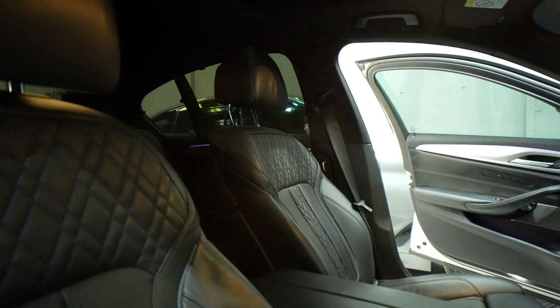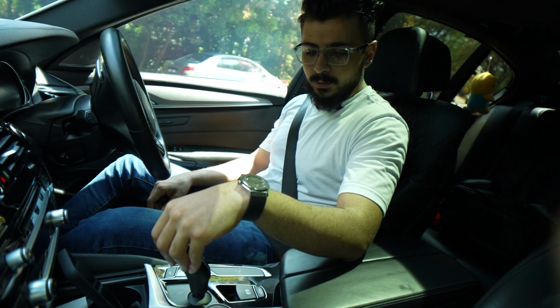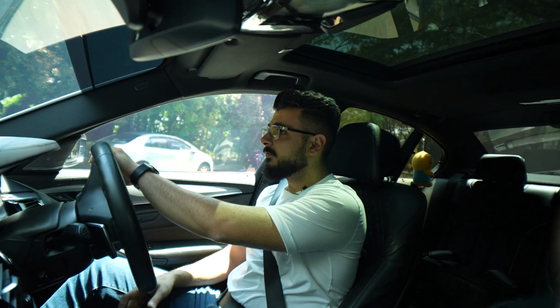Its seats are so comfortable, everything is just beautiful. I love the steering wheel. Let's put this car into gear and take it for a drive.